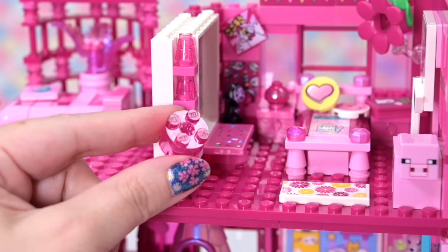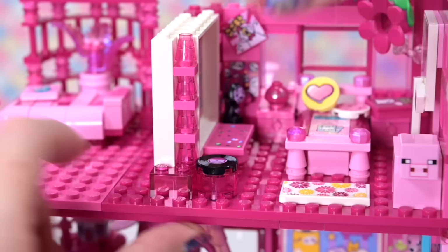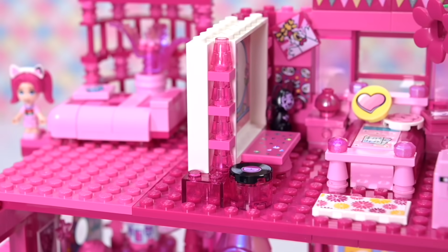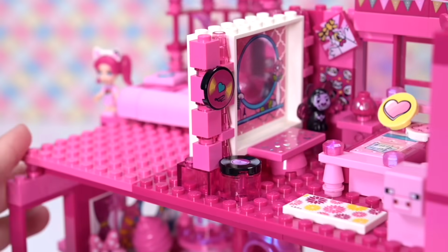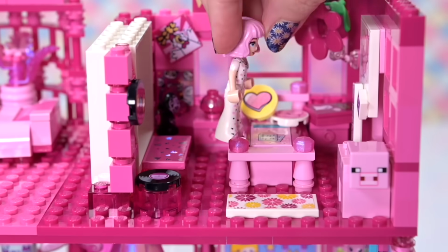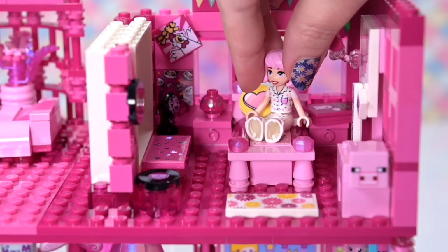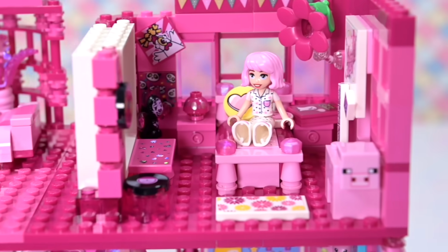Oh, and down here maybe she could have a record player. It doesn't have a needle or anything because I didn't have a pink one, but that's fine. And then on the wall, she can have one of her precious collector vinyls on display. Okay, I think that is Sakura's room. We fitted everything in. It's not too cluttered. And there's so much pink.